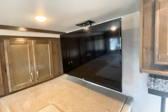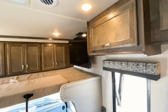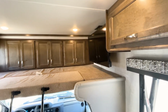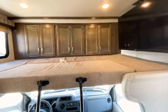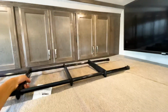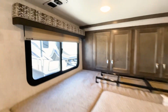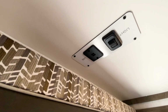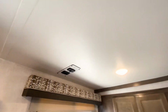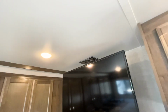Big size TV as well that will swivel out, so it will swivel out this way and come out to where you can see it across the entire motorhome. Gonna put this ladder back up because I don't know if it'll get in the way of the slide out or not. I don't believe it does, but put it up just in case. Also up here, you are gonna have 2 USB ports and your light switch. So you will have that charging capability plus another outlet up behind the TV as well.